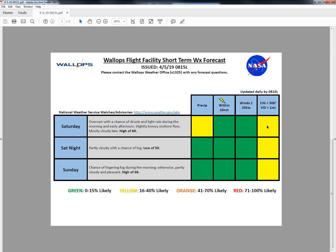We'll have a yellow for precipitation and a yellow for our ceilings. Saturday night we'll see partly cloudy skies, a chance of fog, a low of 50 degrees, and Sunday we'll see a chance of lingering fog during the morning, then otherwise partly cloudy and pleasant, high of 66 degrees on Sunday. We'll see a yellow for our ceilings for both of those time periods with the fog in the region.